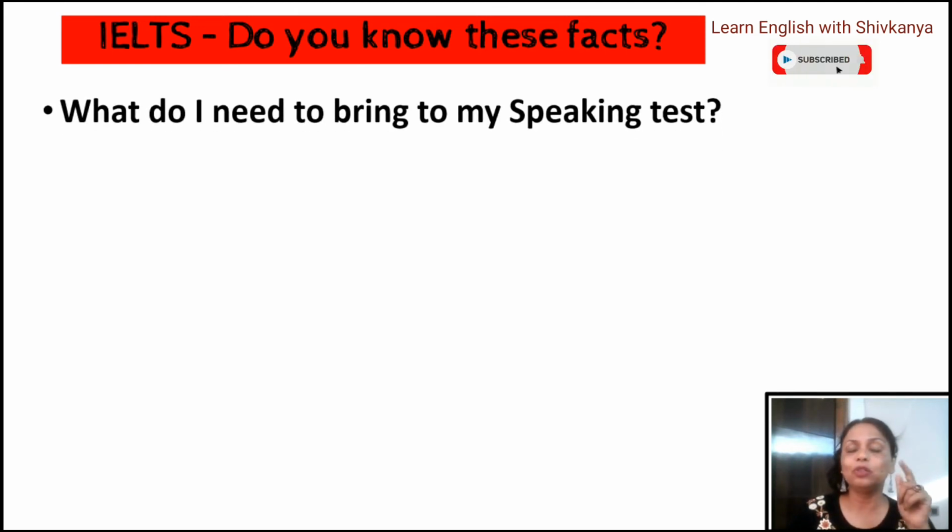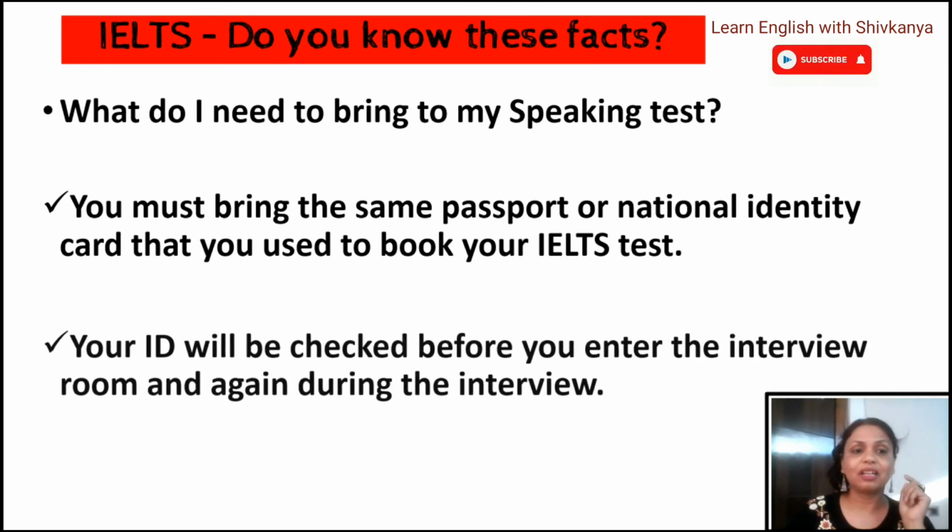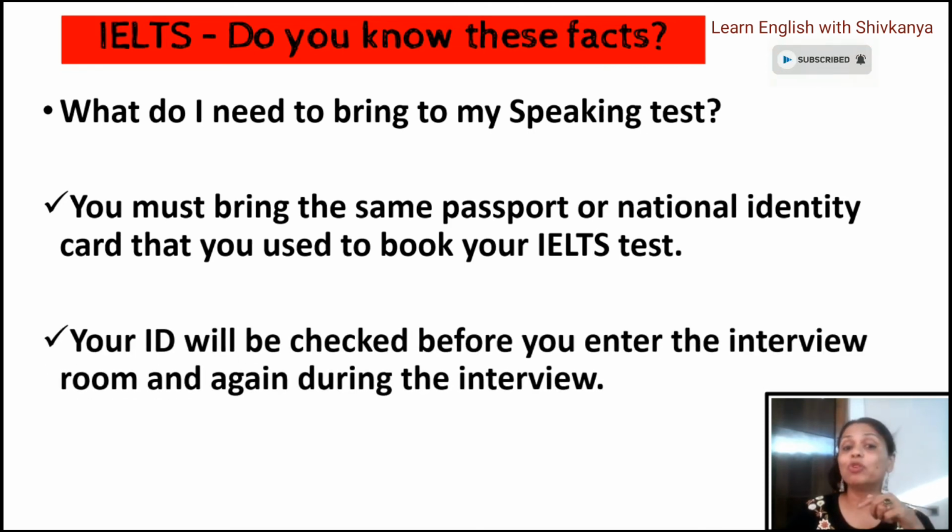What do I need to bring to my speaking test? You must bring the same passport or national identity card that you used to book your IELTS test. Your ID will be checked before you enter the interview room and again during the interview.